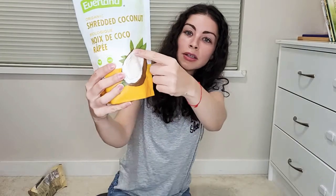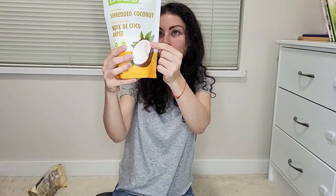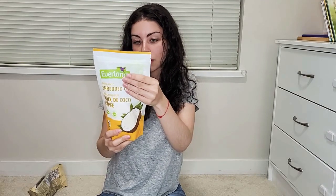Organic shredded coconut. Ooh, you can see it right here. Yay. Blend in smoothies or bake with me. I mean, I just put it in my oatmeal, to be honest. Nothing wrong with that, right? These have no sweetener in it, so that's wonderful. I hate sweetened coconut, because sometimes I want to use it for breading my chicken. I don't want sweet chicken.